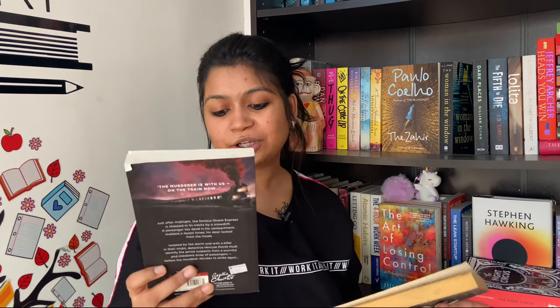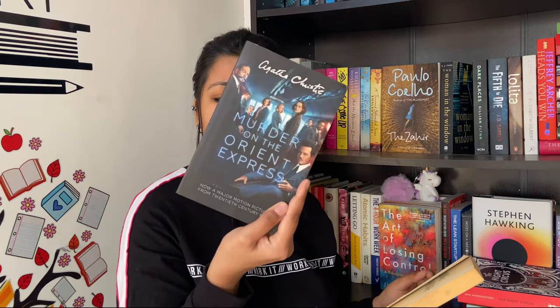Then we have Murder on the Orient Express by Agatha Christie. Again, it is a movie. I have heard so much about it. It is gorgeous. It was cheap during the Flipkart sale. It is a best-selling book. There is no reason for me to not buy it.